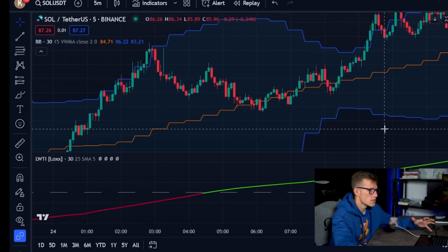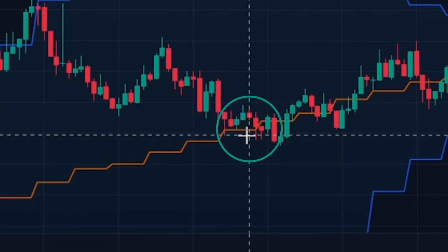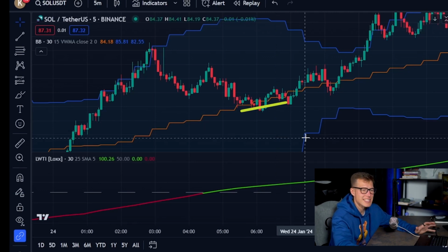And in order for us to open a long position, we need the candlestick to touch the moving average, and only then we can open a position. You do not open a long position when the price is in the middle between the upper line and the middle one. Once the price touches the middle line and stays above, you wait for the second candle to open and see what it does.